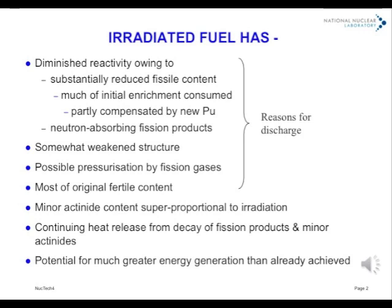On the other hand, it contains fiercely radioactive fission products, still emitting as heat a significant proportion of the energy released by fission, as well as transuranic elements in amounts superproportional to the neutron irradiation undergone. The greater the number of neutrons involved in their generation, the greater the superproportionality, although because of other factors it is not a direct mathematical power relationship. Thus, although the fuel still has the potential for many times the energy generation already achieved, there are substantial obstacles to realizing that potential.